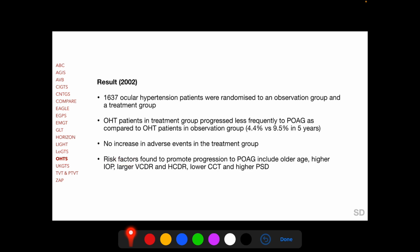Risk factors found to promote progression to primary open-angle glaucoma included older age, higher intraocular pressure, larger cup-disc ratio, lower central corneal thickness, and higher pattern standard deviation on visual field analysis.